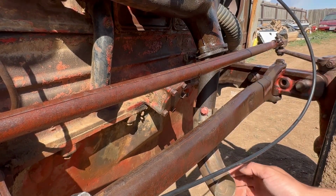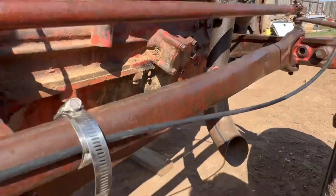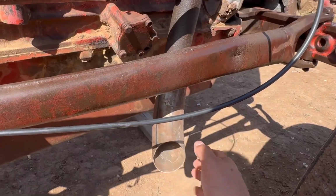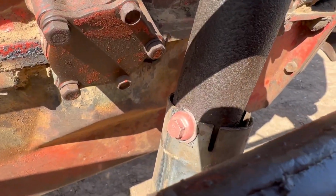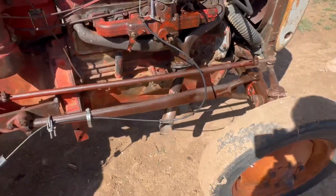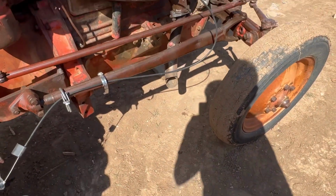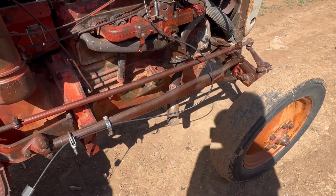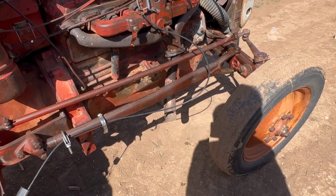There you go. Looks pretty solid. I don't think it's going to go anywhere. Probably have to tighten it back down when it burns the rubber out of it. But that'll keep the exhaust, like I said, from going down, making a cloud of dust. I think it'll work good.